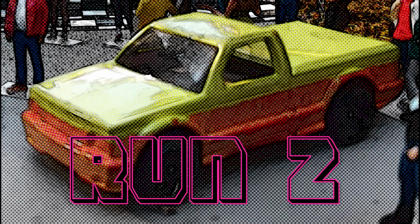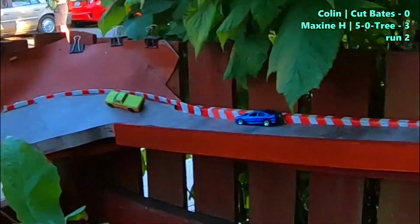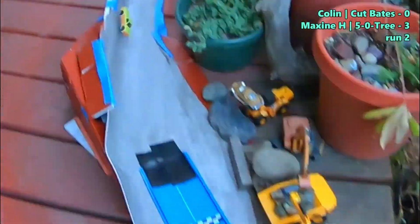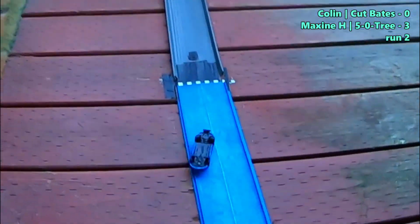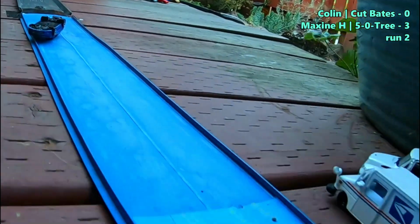And here we are with the final run of the day right here. Maxine's on the inside, Colin's on the outside. Maxine's getting the whole shot, throwing it into reverse, her trademark move. And once again, oh, just absolute mayhem coming out of Painter's Tape Gully.